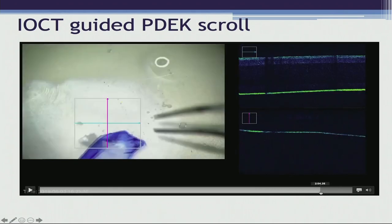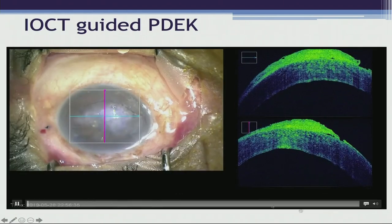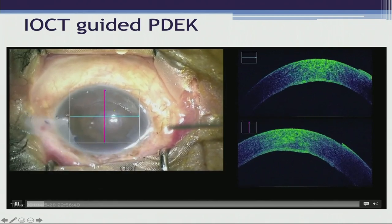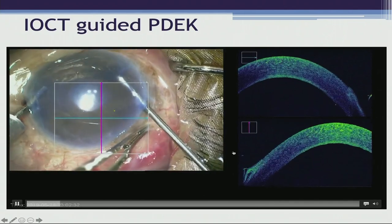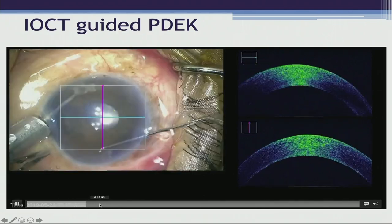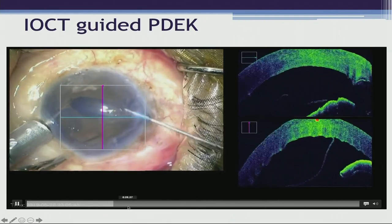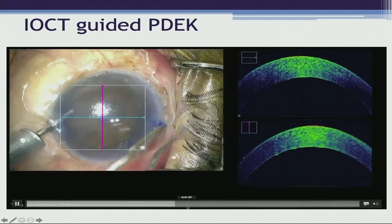But after this is formed, this is placed in the petri dish with the saline, and this is a case where PDEC again has been attempted. And when you have hypertrophic epithelium such as this, these can be seen very well on the intraop OCT microscope. Then when you are doing the descemetorhexis or removing the membranes, this again can be seen on the intraop OCT microscope. You can see that the descemetorhexis is being done, and if there are any remnants, then these can also be addressed.